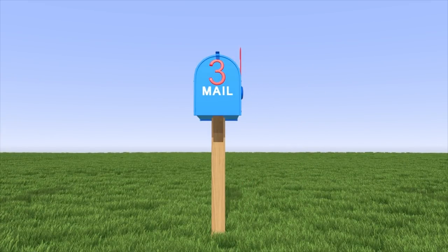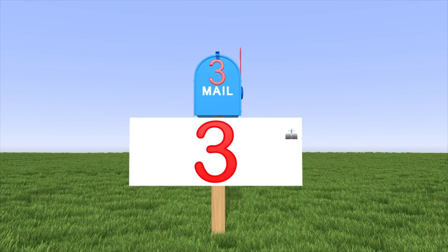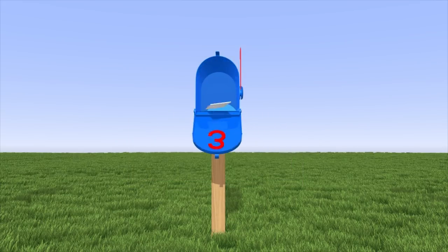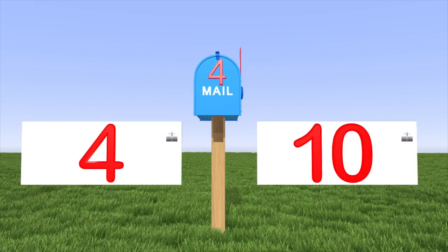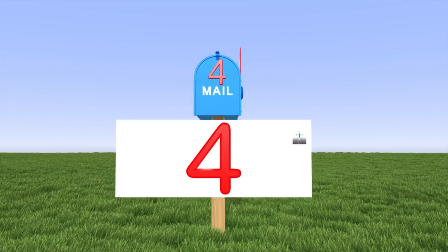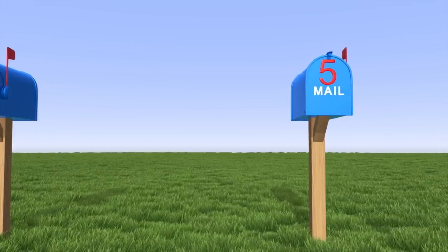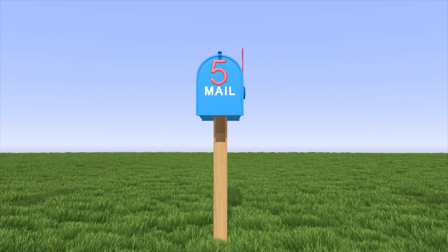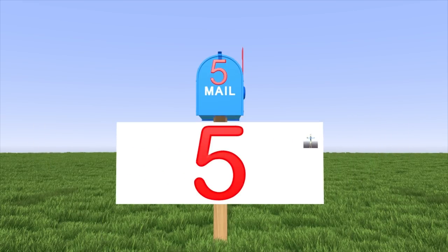This is the mailbox for number 3. Which letter has the number 3 on it? This letter has the number 3 on it, so this one belongs in the number 3's mailbox. Here is another mailbox, and it has the number 4 on it. Which letter has the number 4 on it? This is the number 4, so this letter goes in the number 4's mailbox. Good job again. We are at the mailbox for number 5. Which letter has the number 5 on it? You got it! This is the number 5.